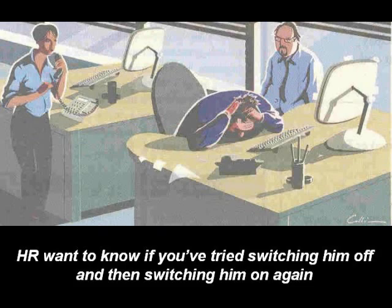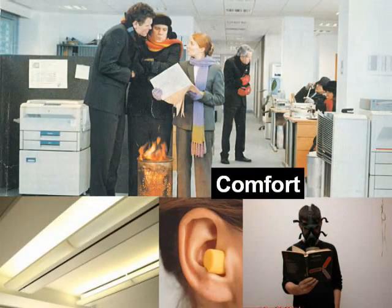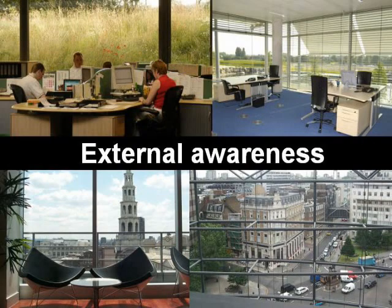So good buildings are thought as important by staff. And we know what works for people. They need to be comfortable, high-rises, and all that.